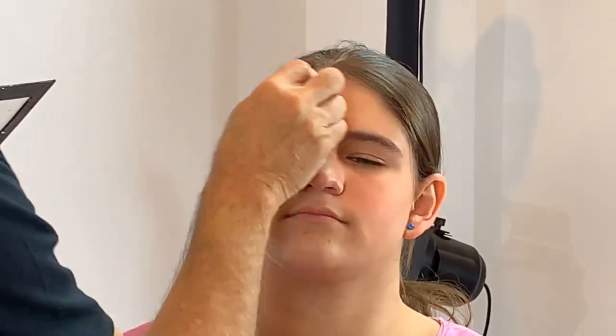Okay, so now we've evened out her skin tone a little bit. And she looks nice and rosy again.